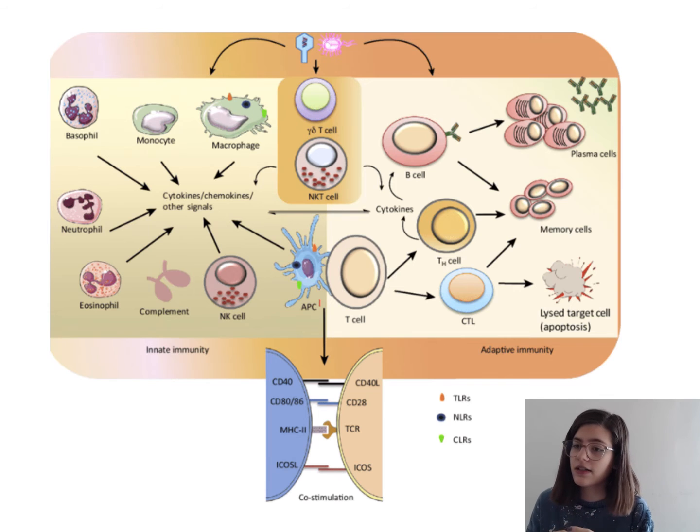These cytotoxic T cells can turn into memory cells, which are just memory cytotoxic T cells, which will circulate in our body, so that next time we're exposed to that antigen, or in our case SARS-CoV-2, we are ready, we are prepared to attack it.